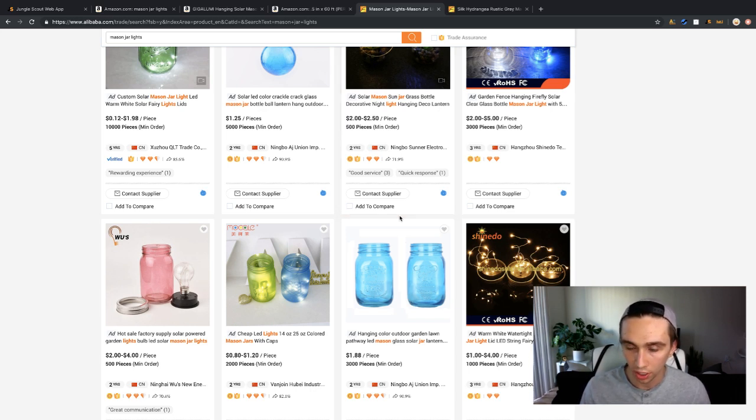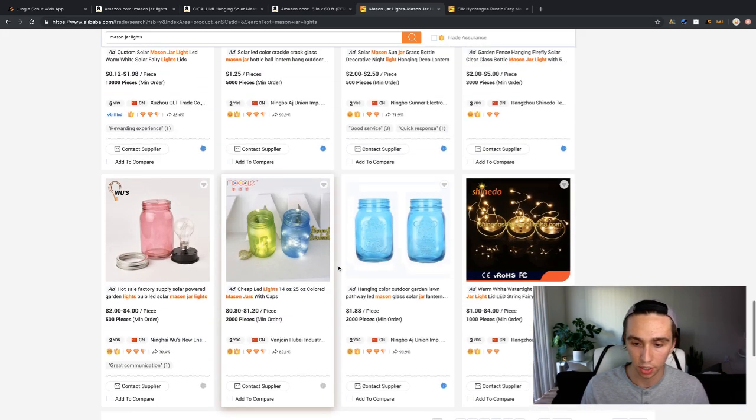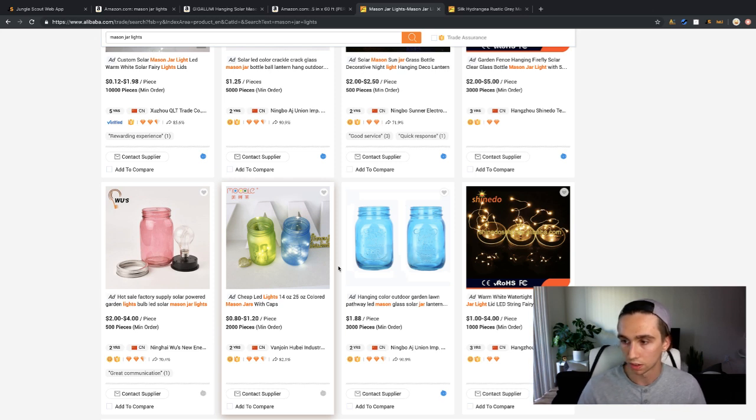Once it's ordered, you're going to get an email. So it takes like 30 minutes to get the email. It's just like an automation that goes out every 15 to 30 minutes.